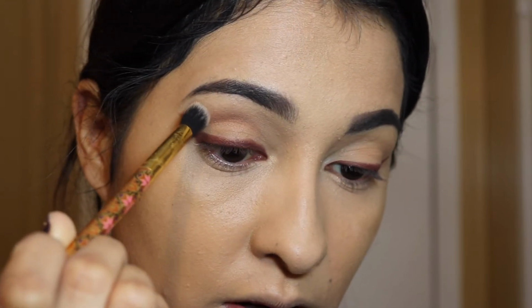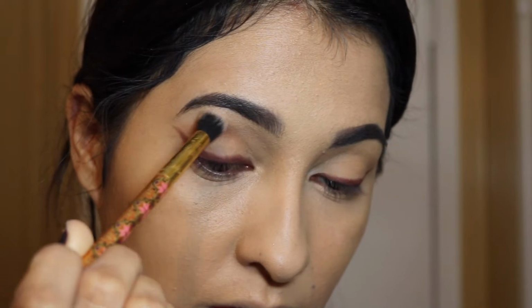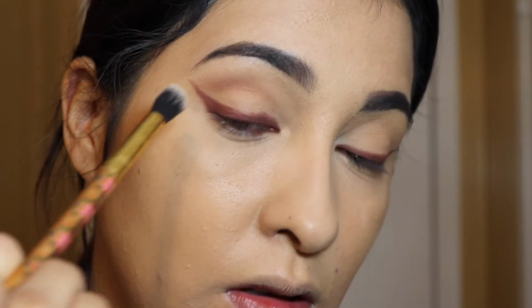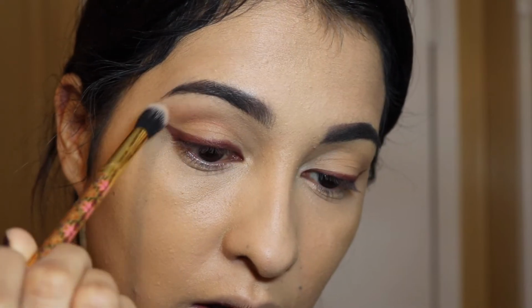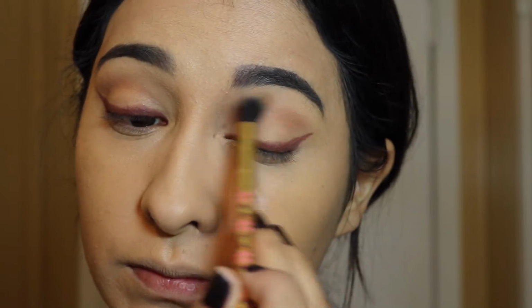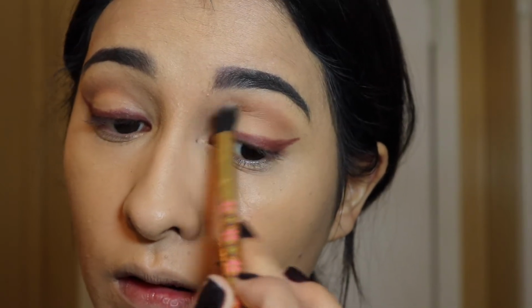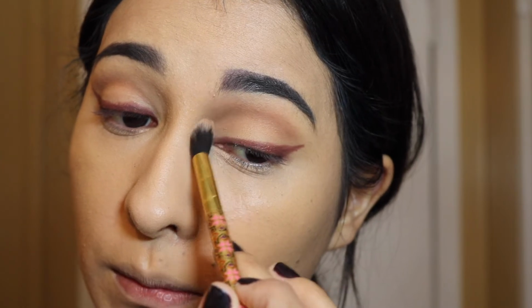Kind of hard to connect the tail of your eyeliner with your eyeshadow, but it is doable. You just have to go really slow not to mess up that eyeliner tail. And I'm going to concentrate this area of my eye. I don't want it super heavy, but I do want some color there. So this eye's already done.